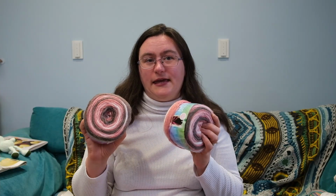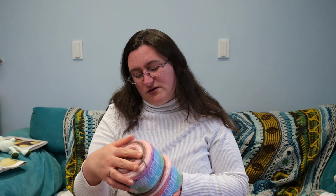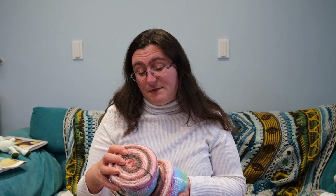As soon as I took this out of the bag, Catherine was oohing and ahhing over it. But she was also oohing and ahhing over the other yarn that I'd got as well. So I've bought two cakes because I think it's 150 grams per cake. So that's a sweater for one of the girls, I would have thought. 300 grams. So we've got 435 metres. It's a 90% premium acrylic and 10% wool DK weight.